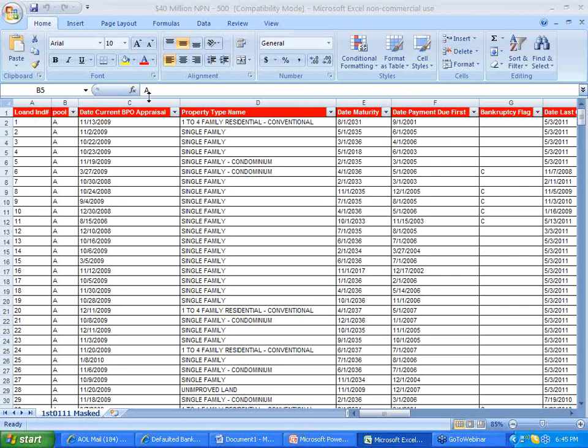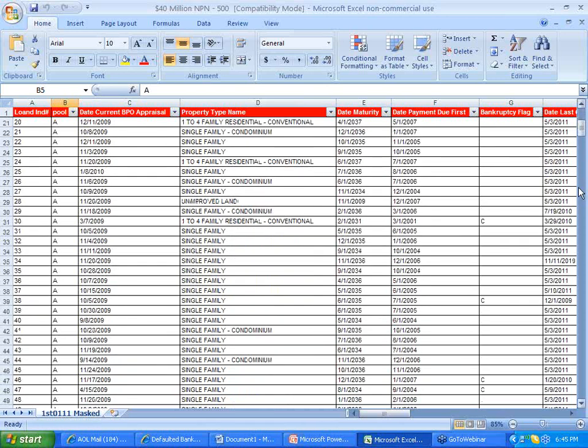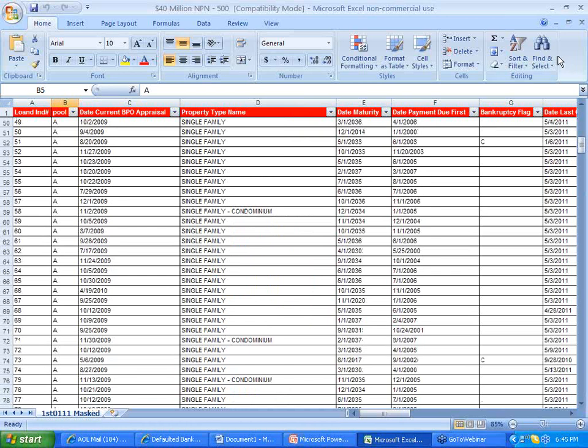This is the date of the current BPO appraisal. And if you go down, you see a lot of 2008, 2009. So the appraisals are kind of old. Here's one for 2010. The property type, we've got some single family, we got condominium, 1 to 4 family residential. We've got some unimproved land. I could probably go down a little further to show you guys a little bit more. Again, there's 500 properties. I'm not going to show you all 500, but that seems to be pretty much it, single families. And that's what most people are looking for.